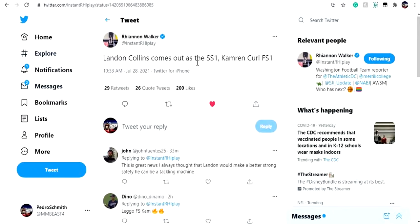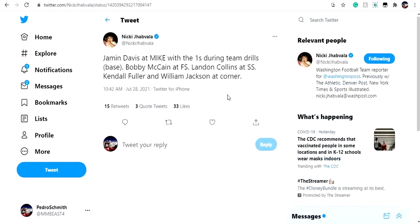Like I said, Landon Collins and Cameron Curl were the two starting safeties, Landon Collins at strong safety, Cameron Curl at free safety. I would prefer Cameron Curl at free safety, and he does have some of those skill sets where he can play free safety for us. Jamin Davis was at Mike, like I said, and I do like that, and apparently had a really, really good day today in terms of just handling the signal calls and everything. Ron Rivera praised him in his press conference.